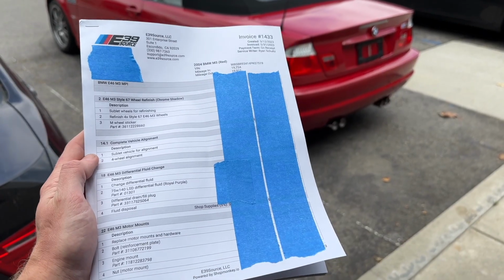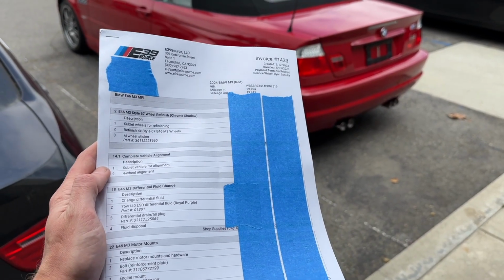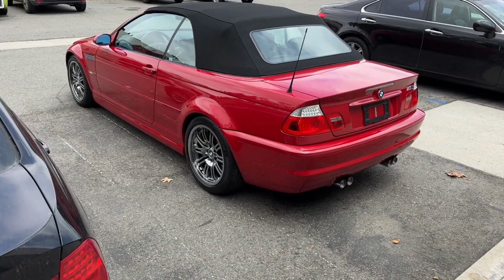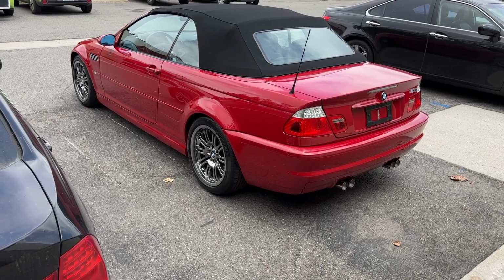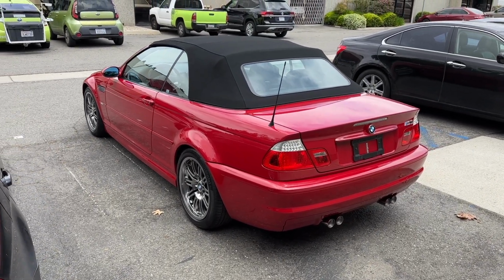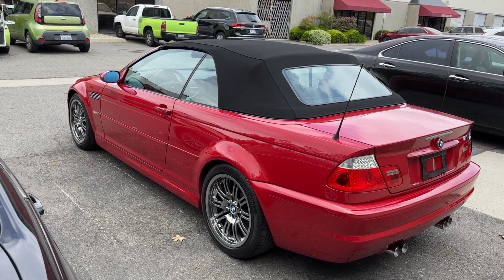Here's the invoice for this car with some personal and sensitive data blocked out per customer request. It's 13 pages, it's a little hefty. We're gonna take some time here and go through each service item. Some I'll elaborate a little bit more on, some will be just kind of glossed over. It's very self-explanatory. After the inspection, we started off refinishing the wheels.